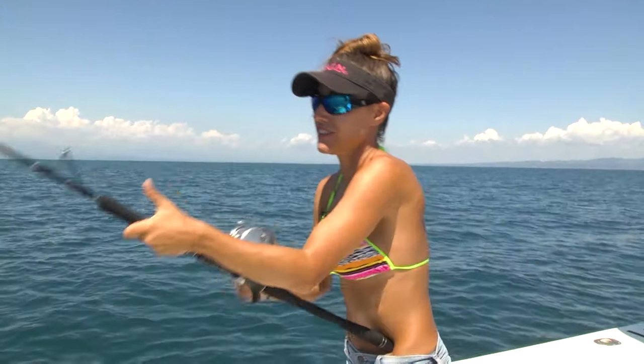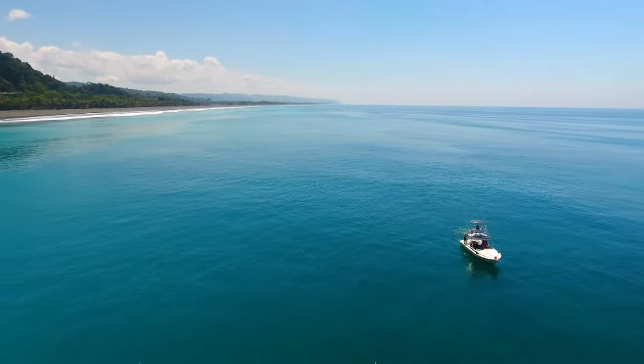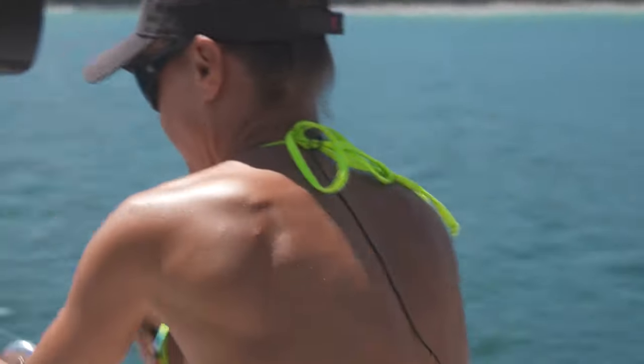Fish, guys, it's a huge fish. Woo! Luiza was fighting that fish perfect too, and I could tell it was a big fish. Gosh, that's a wow. Big one, huh? It is a big one, Jimmy. Oh my gosh. Watch out, watch out. Keep it tight.